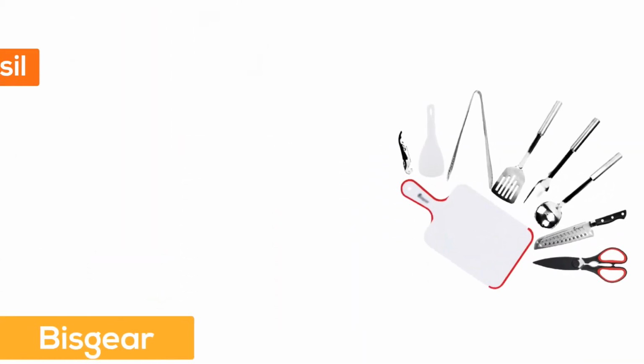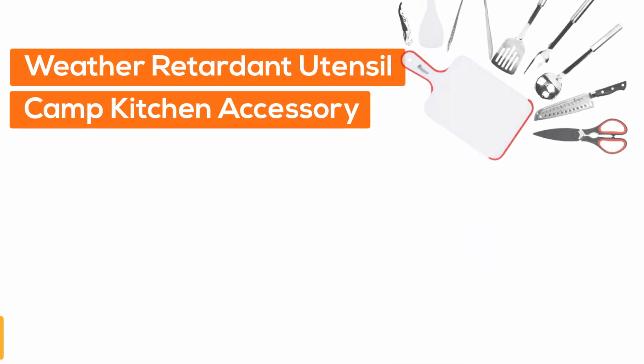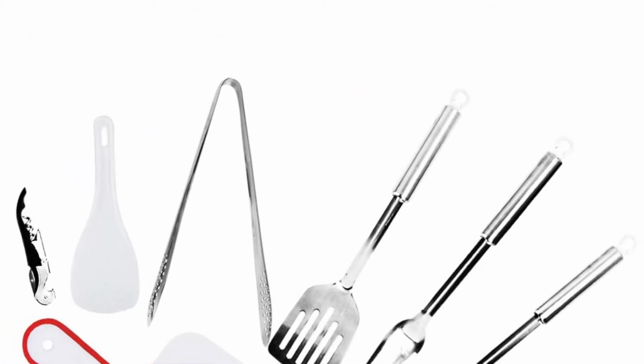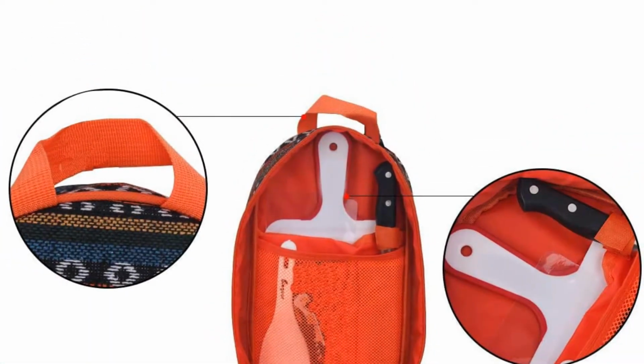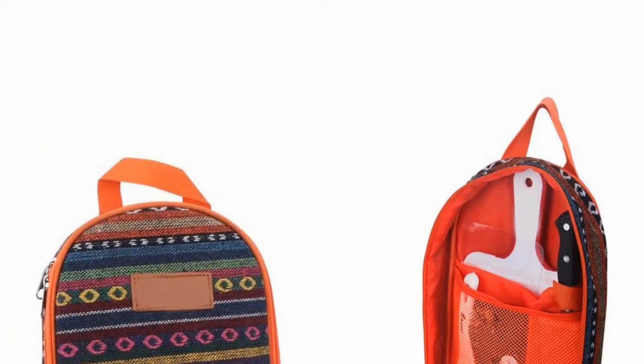Number 2. Bisgear. The weather-resistant utensil kit is the perfect camp kitchen accessory, and it holds all your essential outdoor cooking. Durable and long-lasting. Made with tough woven cotton, it protects your utensils from the elements and falls, and it has multiple compartments. Satisfaction guarantee.